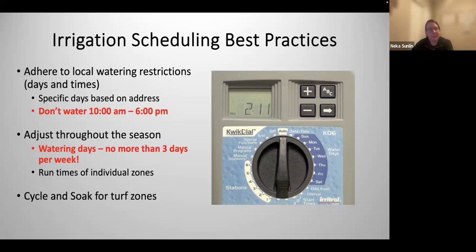Another thing you can adjust throughout the season is the run times of your individual zones. So certainly your zones that get a lot of sun in the heat of the summer, they may need a little more water. And so you can up the number of minutes those run when they do. And you don't have to do that across the board, because if you have a shady zone, it may not need more water. Whereas again, the ones that are getting blasted by the sun, you might want to tweak a little bit.